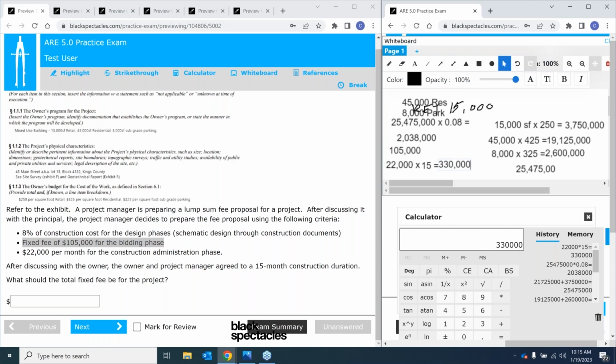So to get our final answer of what the total fixed fee is going to be for the project, we're just going to add up all these numbers. So I'm going to go bottom to top here. So we've got the 330,000 plus 105,000 plus the 2,038,000. And I'm double checking to make sure I've got enough digits in there because unfortunately, kind of like Chris pointed out, the commas are helpful and the calculator doesn't let us do those.